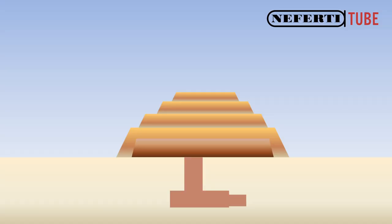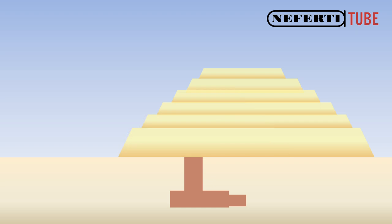Well, you won't believe it, but it still wasn't big enough for Djoser, because his architect had to modify the construction of his tomb a third time by widening it and making it even higher. And that's how the first pyramid was born from a mastaba.